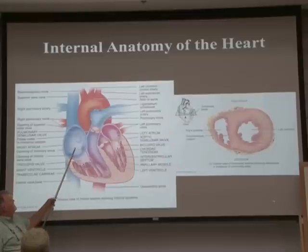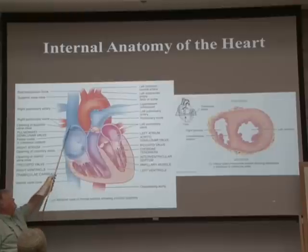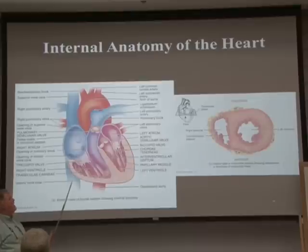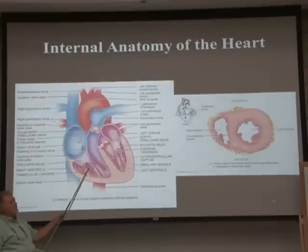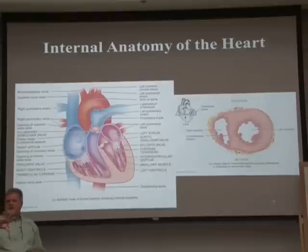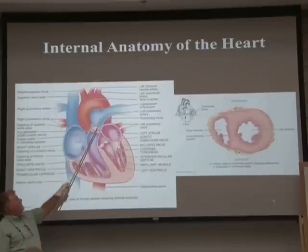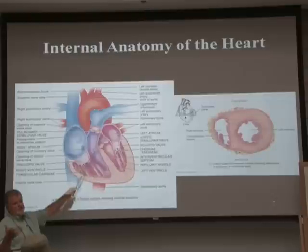The way it works is the right side of the heart collects blood from the body via two major blood vessels, the superior and inferior vena cava, and then collects blood from the heart itself via the coronary sinus. Then it pumps all of that blood to your lungs to get oxygenated. So the right side of the heart is collecting deoxygenated blood and pumping deoxygenated blood. The vena cavas on a model are blue, and the pulmonary artery on a model is blue.